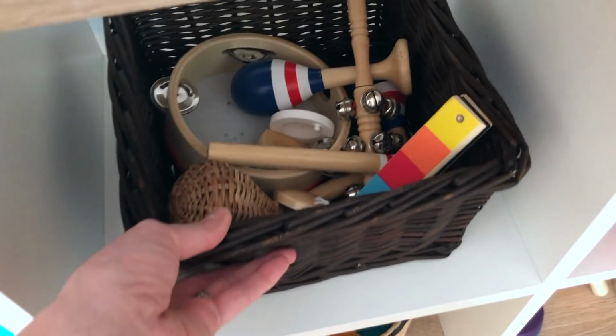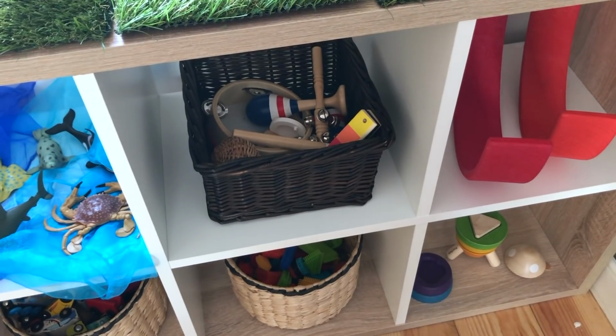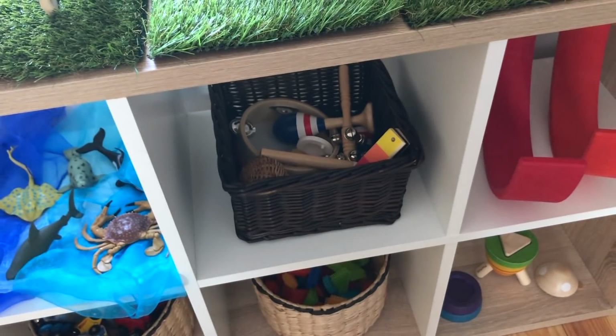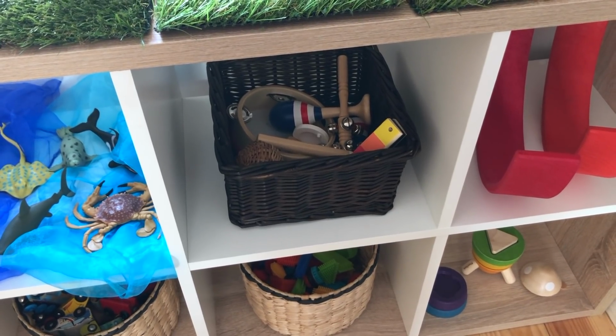In here is musical instruments. I do like to keep these out all the time, but I do switch it up. So they used to be over on the shoe rack, and now I have them here in a basket, and all of a sudden they're being played with more.